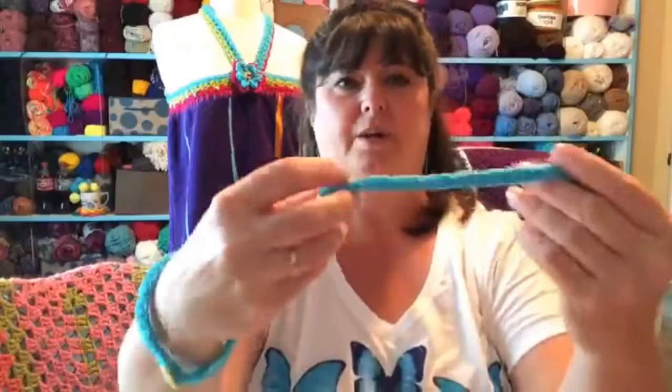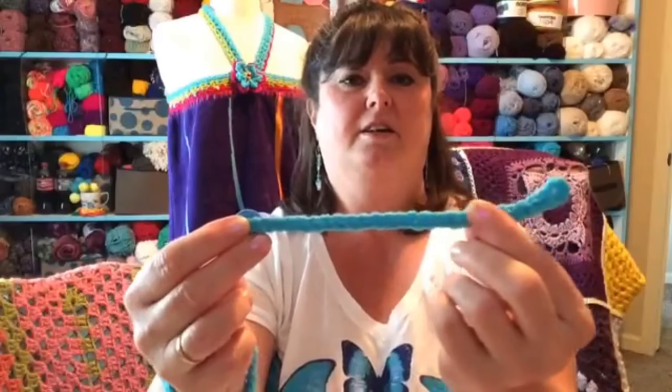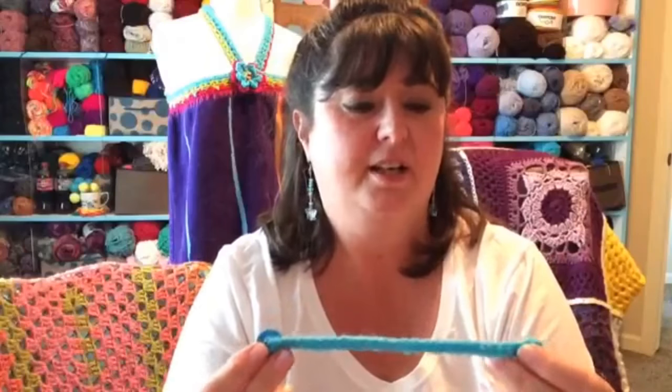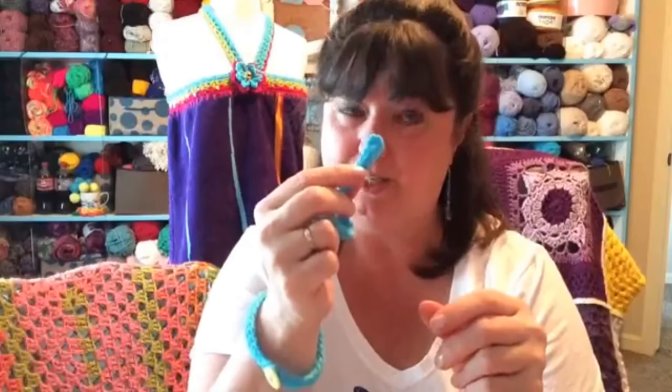So basically, and I'm actually wearing the bracelet that we're doing, but I've got a small one here that's written according to the pattern. And so you're chaining across 3 times the inches, and then you're going to chain 5. And the reason it doesn't say chain 1 is because the chain 5 is included with what we did.